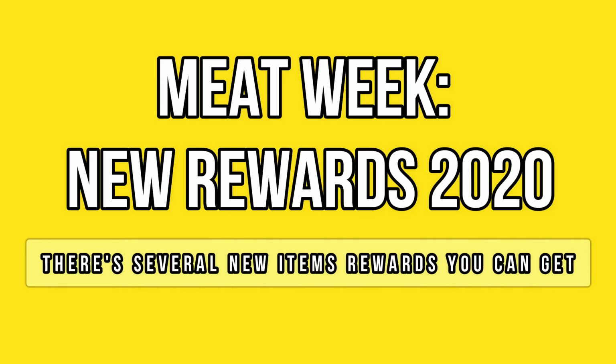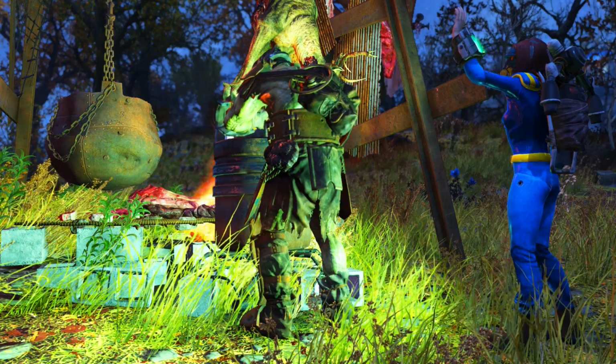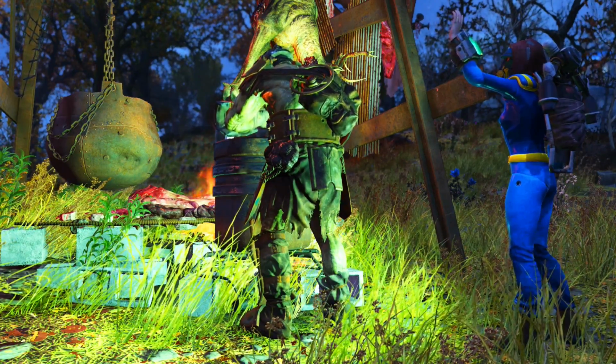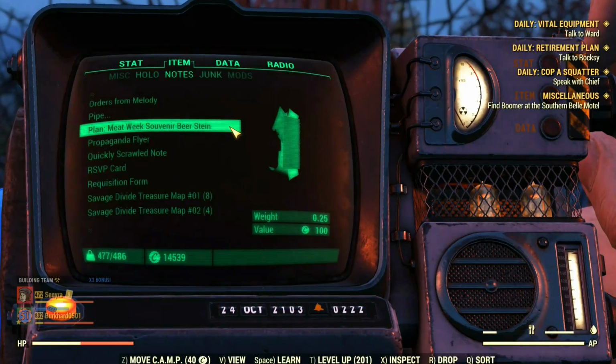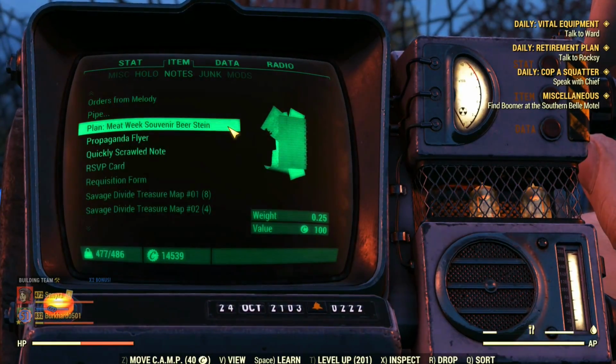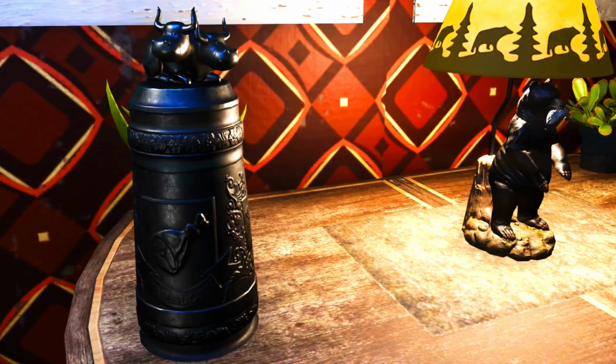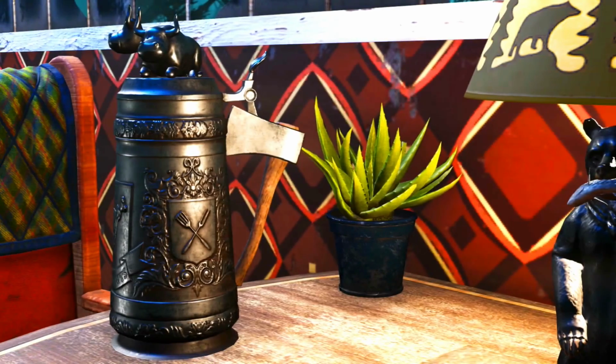Alright, as I already mentioned, there are 6 new rewards this year for Meat Week, starting with the Meat Week Beer Stein, which is a 100% drop from the event, so the first time you complete it, you will have it and the plan won't drop ever again once learned. The beer stein looks amazing, it even has an axe as the handle, Chally the Moo on top of the cover and lots of engraved symbols related to Meat Week.